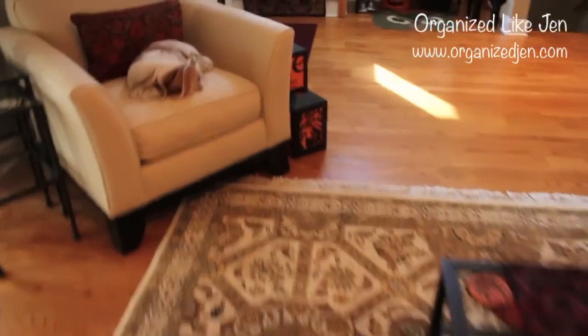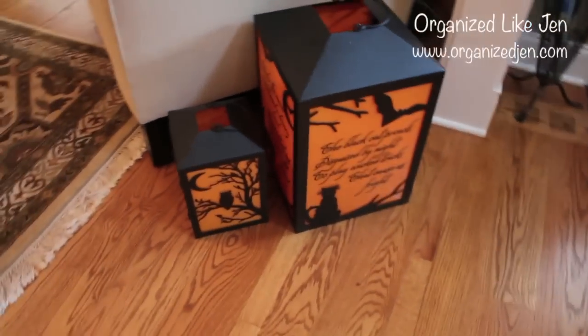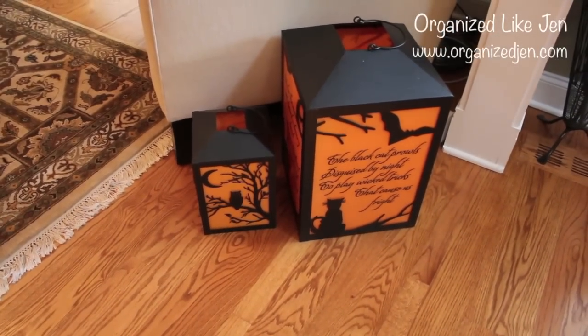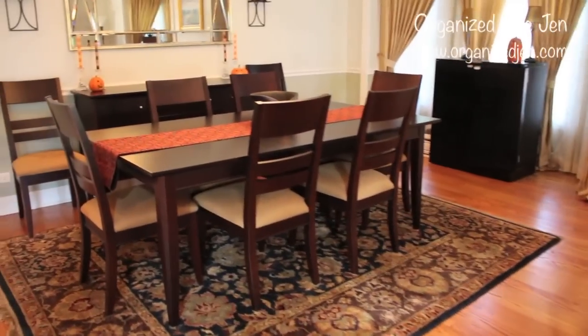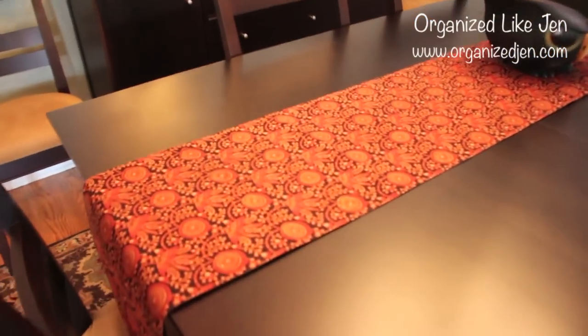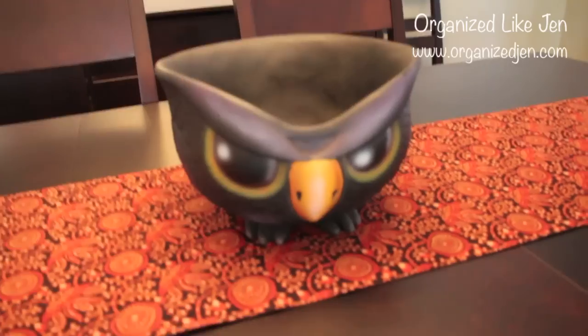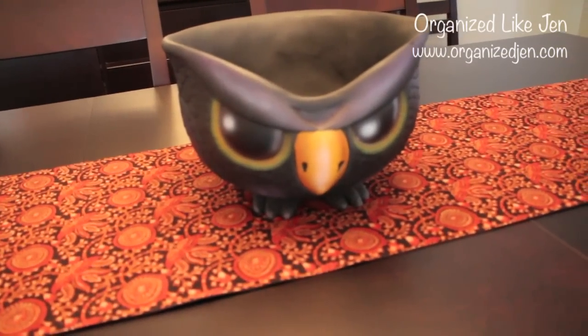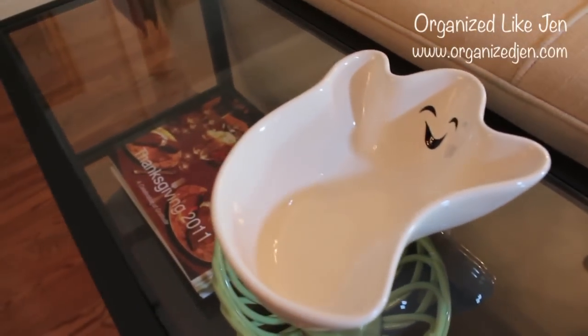And there are also these gigantic lanterns, which are also, I believe, from Martha Stewart Grandin Road quite a while ago. And a cute little puppy. Then if we head over into the dining room side, you can see I changed out my runner, and this runner will stay out through November. I believe this was from Martha Stewart Grandin Road as well, this little owl bowl. Very festive. And then I do have a ghost bowl. It's candyless at the moment, but he's here on our sofa back table.